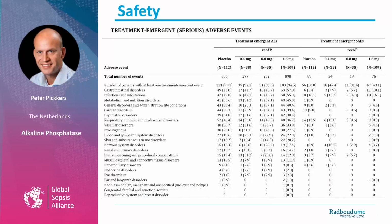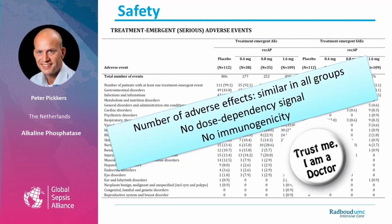Then for the treatment emergent serious adverse events and all adverse events, the safety was very important of this first inpatient trial. Again, a lot of numbers in this table. Please, you don't have to look at them in detail. What I can show you is that the number of adverse effects was similar in all groups. There was no signal of any dose dependency in any specific side effect, and also no formation of antibodies of any relevance was found against this recombinant alkaline phosphatase. So you have to trust me on that.